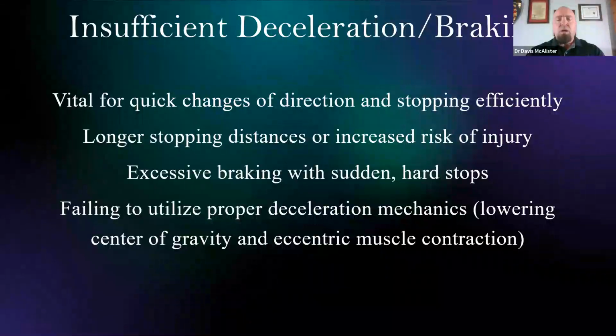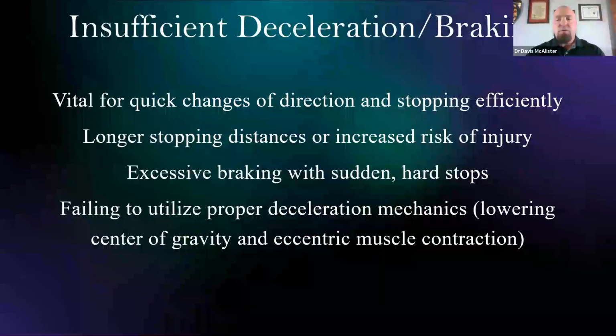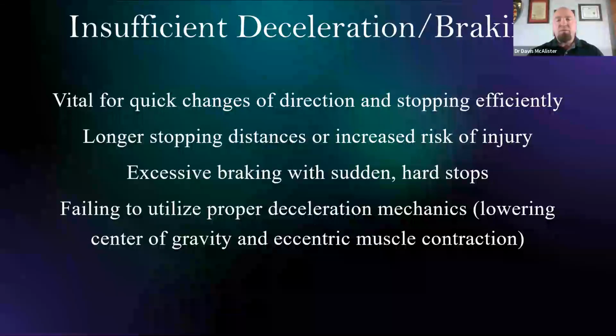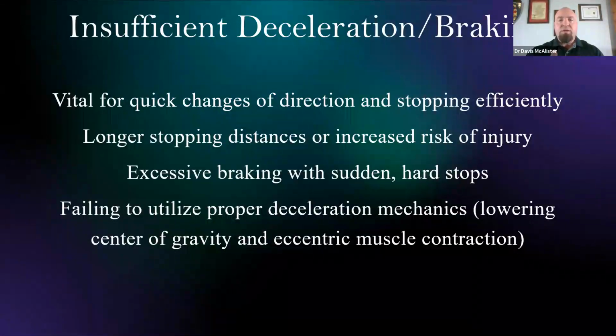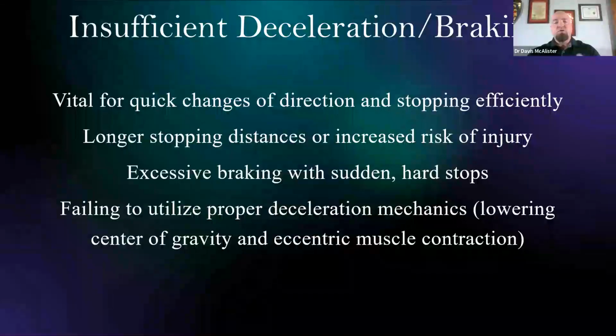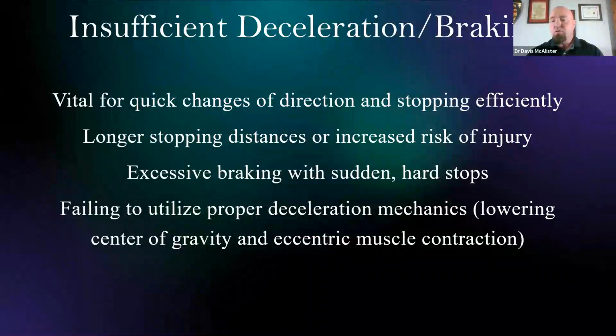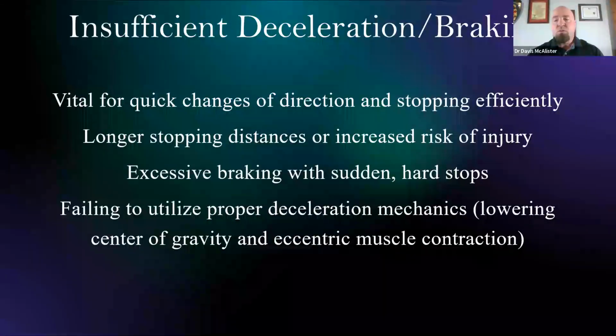And that's efficient if you have soccer players, football players, basketball players, anything that requires a lot of stopping. But distance wise, we want a good braking distance. And so longer stopping distances or increased risk of injury can be a problem. Excessive braking with hard stops, we all know that there's certain sports that are just harder on the knees than others, and so we want to make sure that we're working on those braking mechanisms so we can alleviate some of that pressure off the knees to prevent knee injuries.